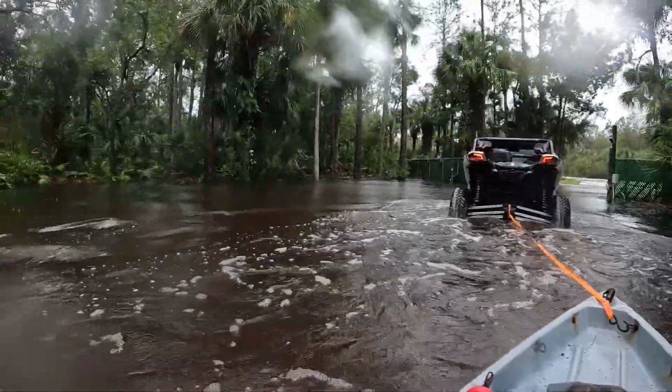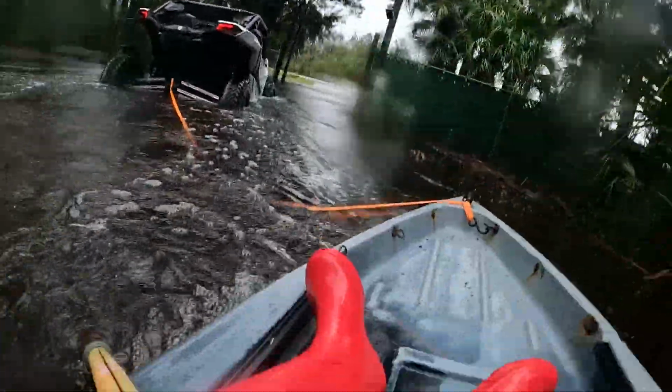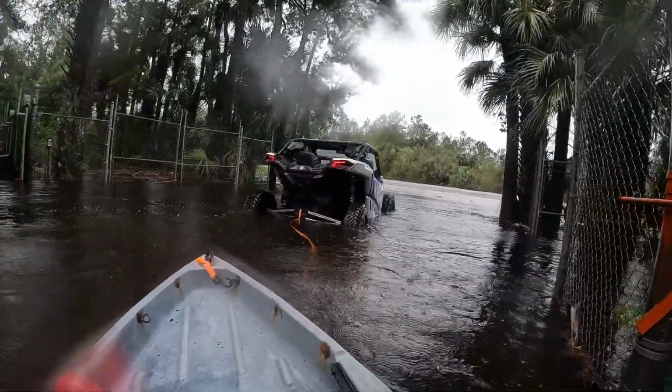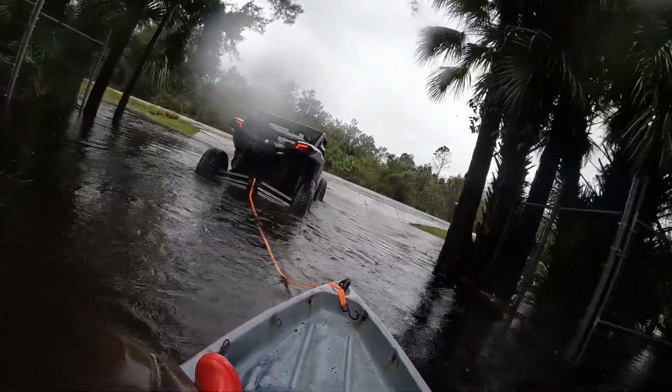So this is the front gate, and this is insane. Oh, hang on. Look how deep the water was at the front gate, and it's inside of the cabin of the side-by-side. Oh boy. This is insane. Okay, you're good. Oh my god. How is that thing still driving? That's insane. I did not know side-by-sides could be that submerged in water ever in my life.